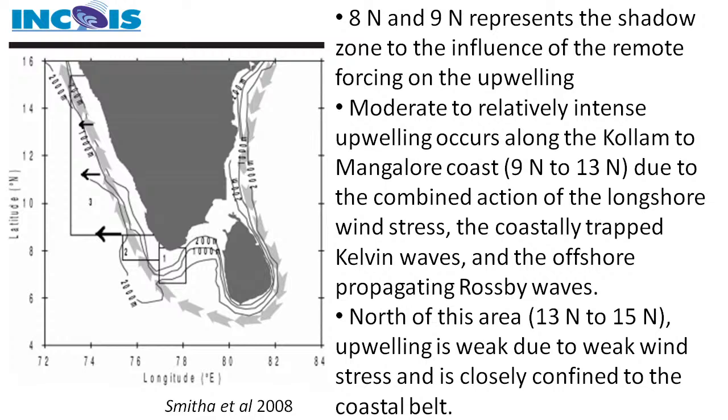Now, in continuation with the earlier slide, I'll give you a little more about this same area, from 8 degree north to 9 degree north, which represents the shadow zone. So these zones are basically shadow zones with respect to the influence of remote forcing, which I mentioned earlier also. Remote forcing influence is very little observed in this region. Moderate to relatively intense upwelling occurs off Kollam. The Kollam area is from 9 degree north to 13 degree north.